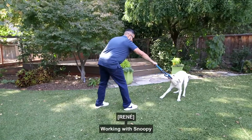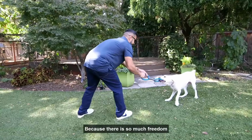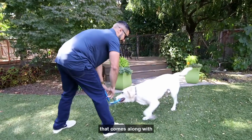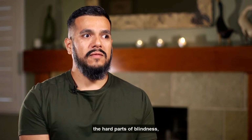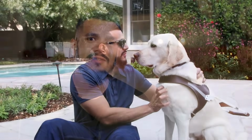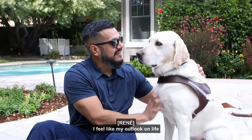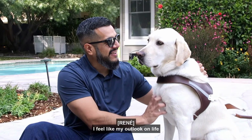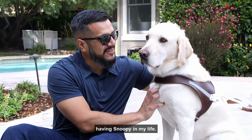Working with Snoopy has changed my life dramatically because there's so much freedom that comes along with having a guide dog. It's made the hard parts of blindness not so hard. Renee sits next to Snoopy and gives him a pat on the chest. I feel like my outlook on life and the world is so much more positive having Snoopy in my life.